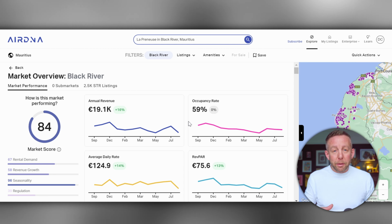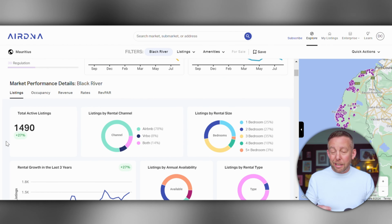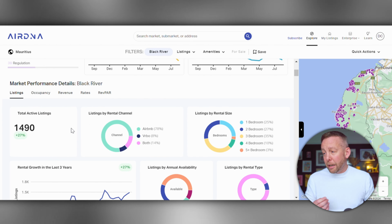Now, I've never been to Mauritius, but I've heard it's beautiful. I would have expected that the nightly rates would have been higher, that the annual revenues would have been higher. But let's delve into the data and we'll have a look and see what's under the hood. So 1,490 active listings. So there is a lot of competition here, as you may expect.